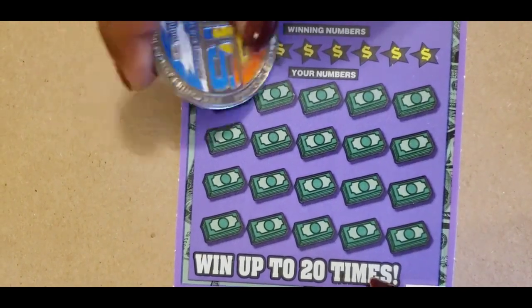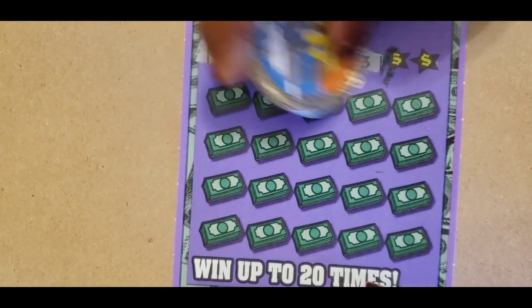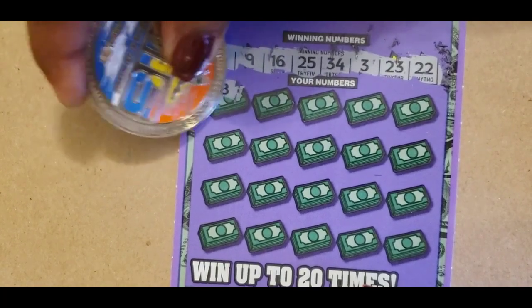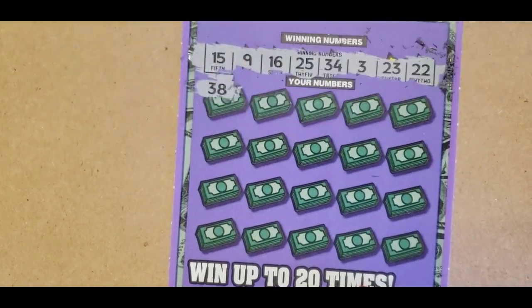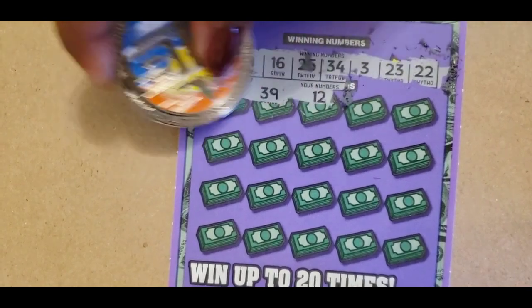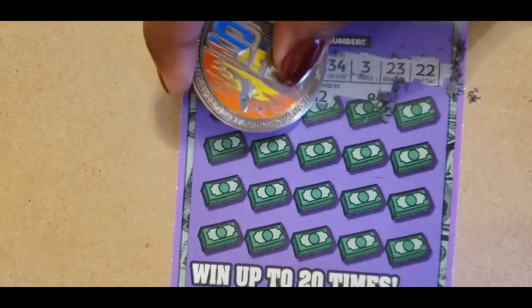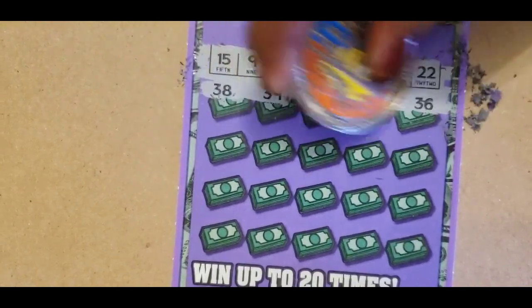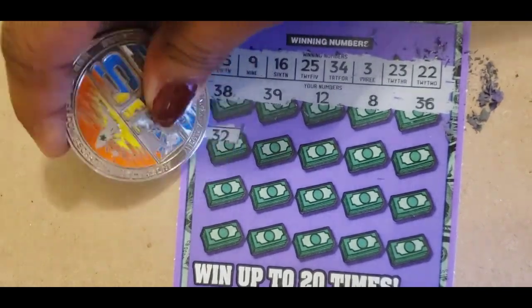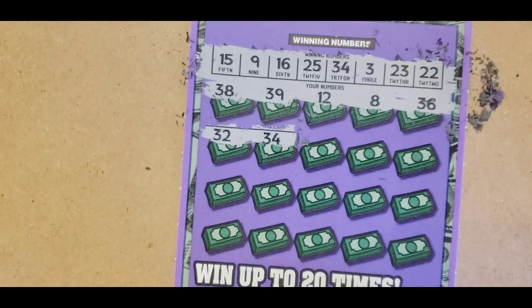The winning numbers are 15, 9, 16, 25, 34, 3, 23, and 22. We have a 38, no 38, 39, and 12, 8, and 36, we have a 34. 32 and a match on 34. You match the 34.